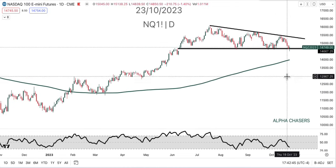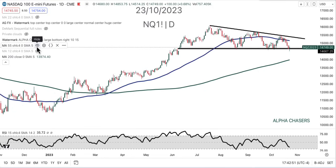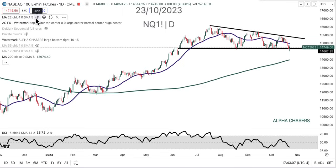So we understand what we look like. We understand the DTL. We understand that we still have a sloping up 200-day. Now, we drop in the 55. We have a declining 55, which means what? Institutions are not bullish right now on the Nasdaq. It's declining. The 12. Do I want to have swing trades on? Not long term, maybe for a day or two. The 22. Who's in charge? Bulls or bears? Bears are in charge, and it's sloping down.